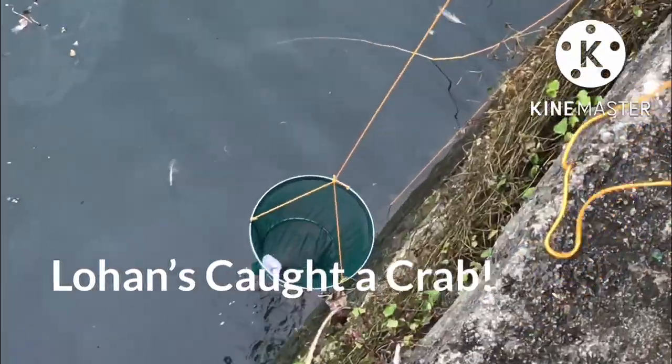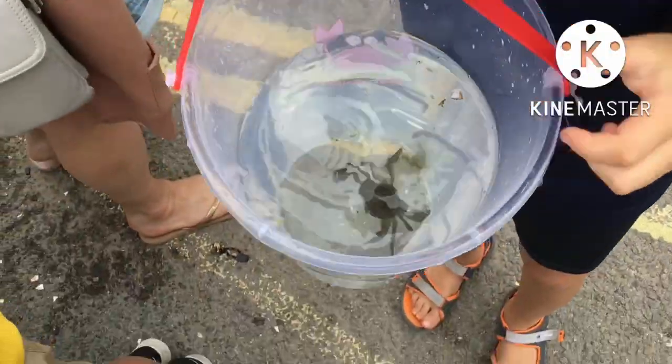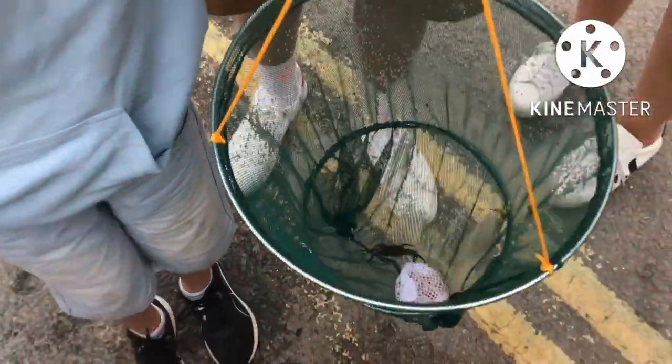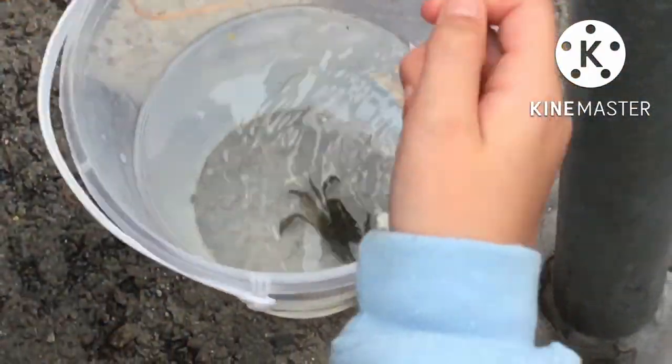There's Lowen's first crab. I got a crab. Oh, congrats. There's another one. Put it in the bucket. Oh wow! Got one there. Oh, that's a baby one. And here is Lowen's crab in the bucket of water.